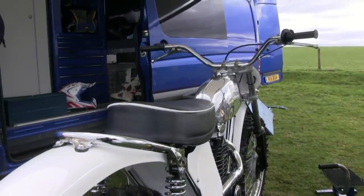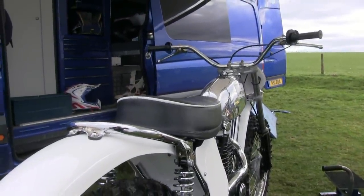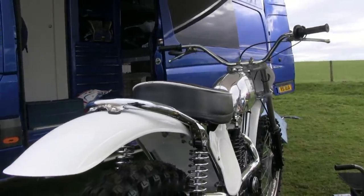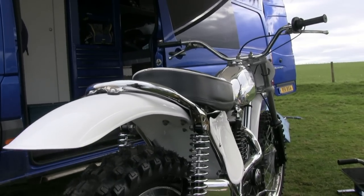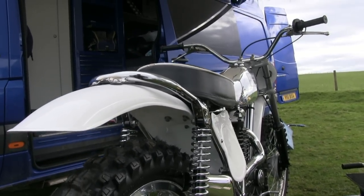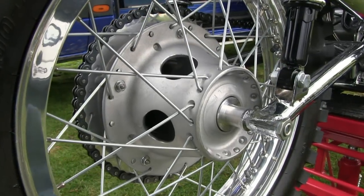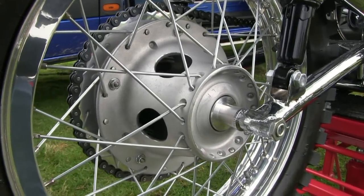Now, as you would expect, Ian has also won many awards for these pieces of classic dirt bike history, and this particular bike can be seen at any of the classic motorcycle shows throughout the UK in 2019.